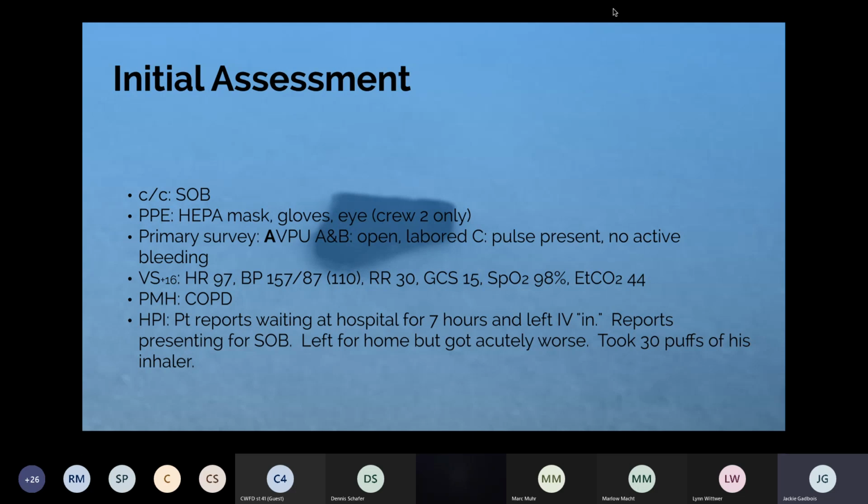The history that he provided EMS is that he has a history of COPD, and he had reported that he was waiting at the hospital for 7 hours and that they never took care of him, and they left an IV in him, and he demonstrated it by pointing to his arm. He said that he presented to the emergency room for shortness of breath, but left for home because nothing was happening, and he got worse on his drive home. He took 30 puffs of his own inhaler.